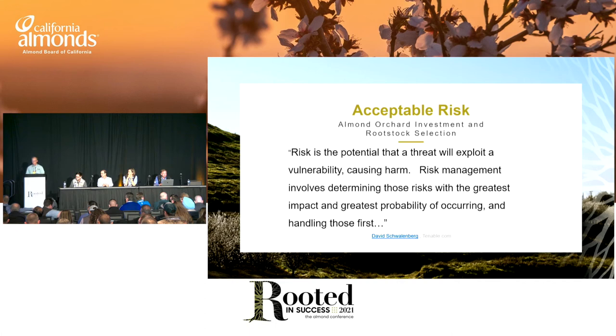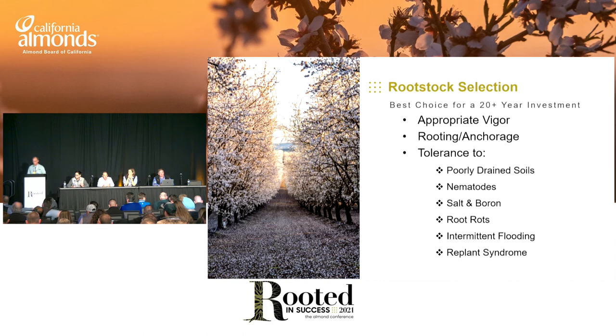From a strictly business standpoint, risk is the potential that a threat will exploit a vulnerability, causing harm. So you're trying to manage that risk by determining the risk that has the greatest impact, and that will help you choose which rootstock can help you avoid that risk. As we've already been through a couple times now, a lot of these aspects have been talked about today, but you really need to focus in on the characteristics that are going to be most appropriate for the site, for the soil, for the weather that can occur there.